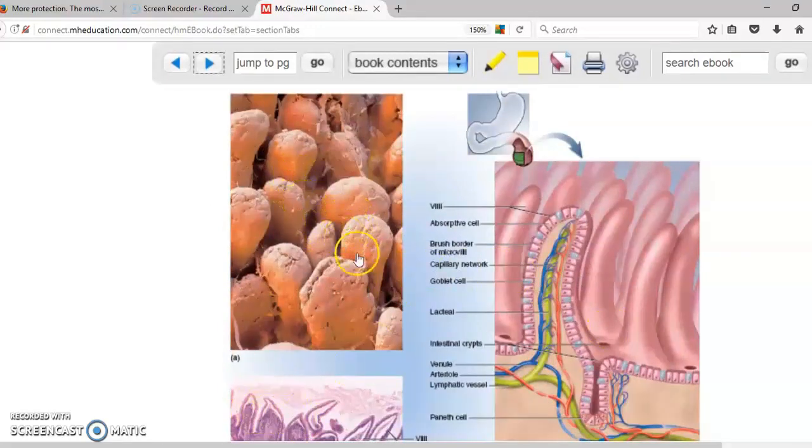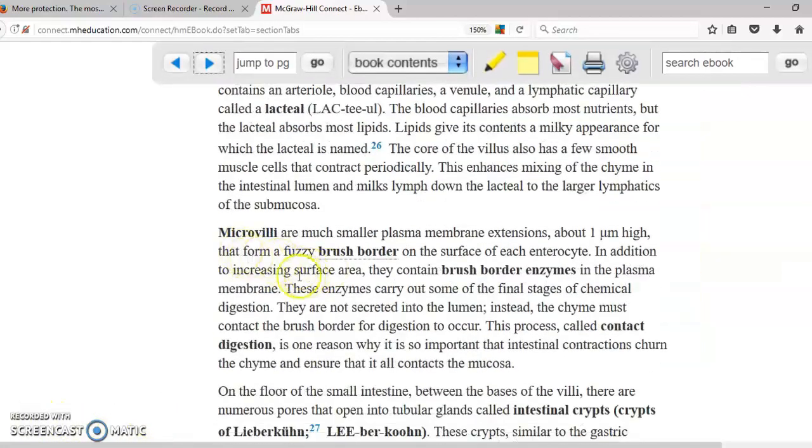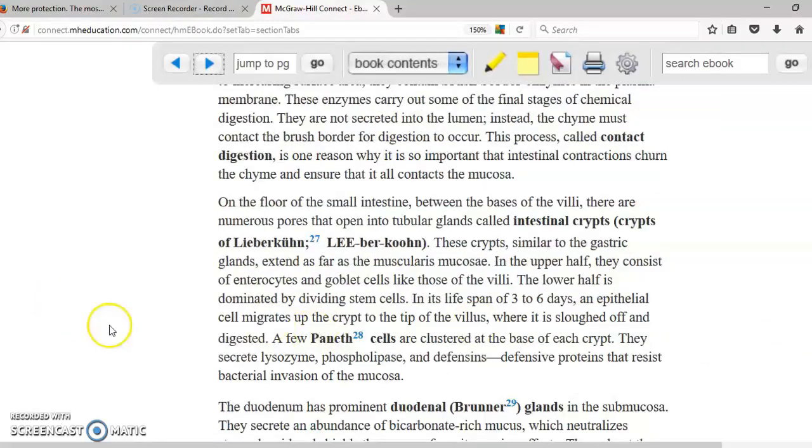Right here you can see some villi, the villi being magnified. Each one of these villi is going to have inside, in this case you can see that in there, an arterial, venular, and a lymphatic vessel. In this case, the lymphatic vessel is going to be called a lacteal. Around the villi, we're going to have the microvilli, and they form a brush border. This brush border is very important because it's going to have enzymes that are going to help us with the final digestion of food.